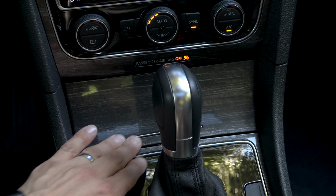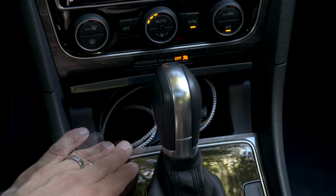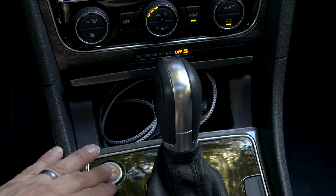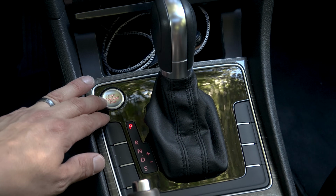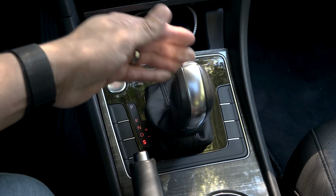Below the infotainment system, we find the standard 2-zone climate control system, and then we have a storage cubby right in front of the shifter where I was barely able to fit my iPhone 7 Plus inside. There's a USB interface port and an auxiliary input there as well. Continuing behind that, we find the engine start-stop button and a fairly traditional console shifter.